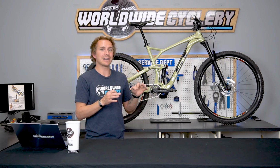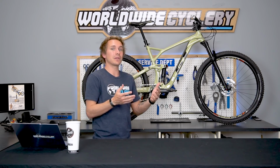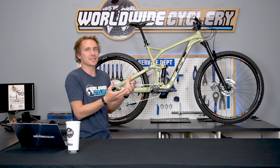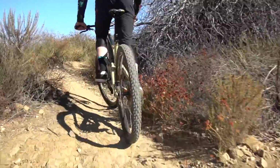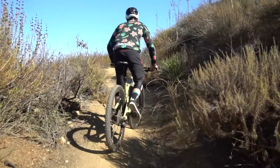RockShox pretty much dominates suspension in the non-premium segment, and that's why GT is speccing these things with RockShox stuff front and rear, and it's killing it. Who also crushes the drivetrain segment in the non-premium segment is Shimano, and that's what GT is speccing here. So you have pretty much just a really wise spec on this thing. Someone who put this spec together definitely knows the industry, definitely spent time testing and validating all of this sort of stuff. GT definitely knows what's going on with the entry and mid-level drivetrains and suspension as well. So overall, this thing kicks ass.